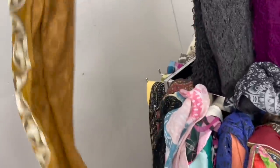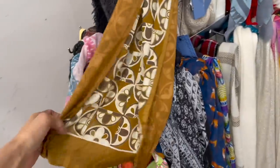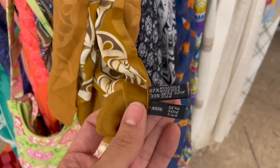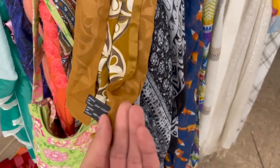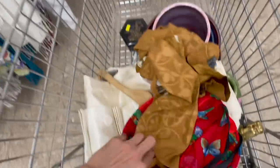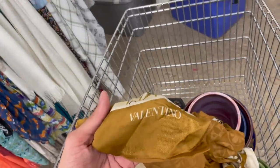Ooh, Valentino. What? A Valentino scarf. I wonder if it's real or fake. Let me take a look at that. 100% silk, made in Italy. Oh, I'm getting this. Let me look at that again. Valentino. Hoo-ha. Let me see if there's any more.